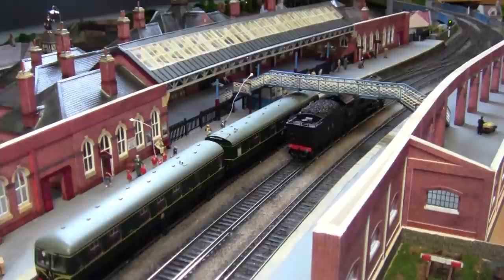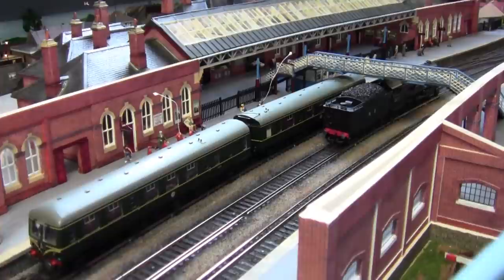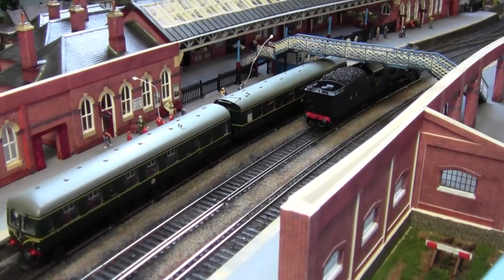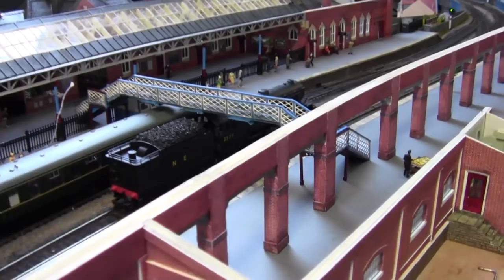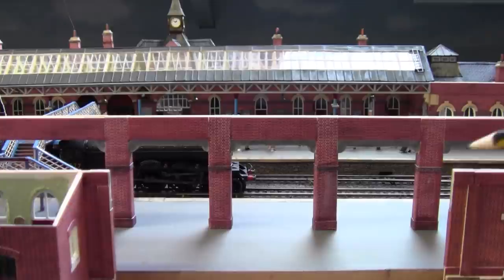Right, so I hope you're all keeping well and I hope you're ready for another instalment. We've got a lot to do this week. I want to take each wall in turn and paint them and weather them up, and then hopefully be able to glue these five sections together. So there's quite a lot to do, so I think we should make a start. Yes, we're just going to start with this centre wall here.